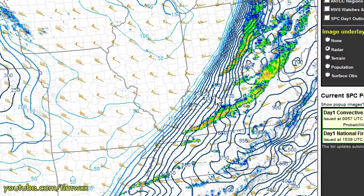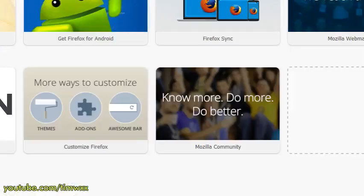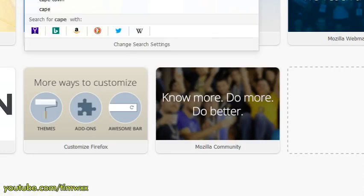So even though we have very low instability, let me see if I can show you this diagram real quick. This is kind of a famous diagram. Let's see if I can pull this up. CAPE versus shear.